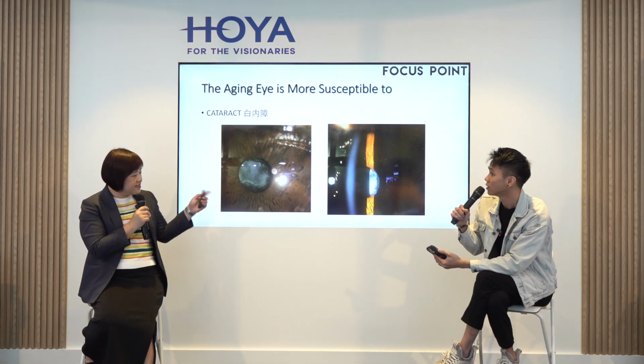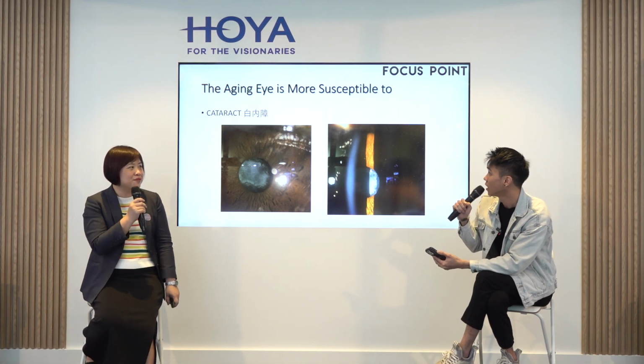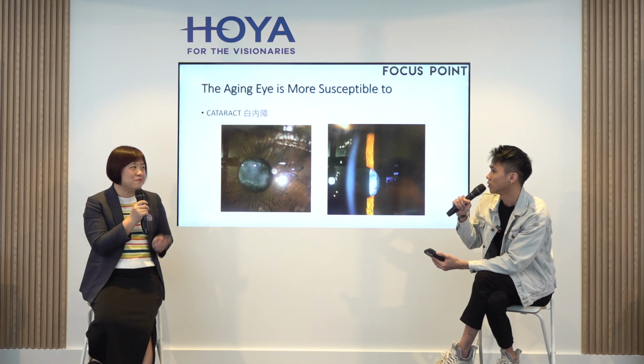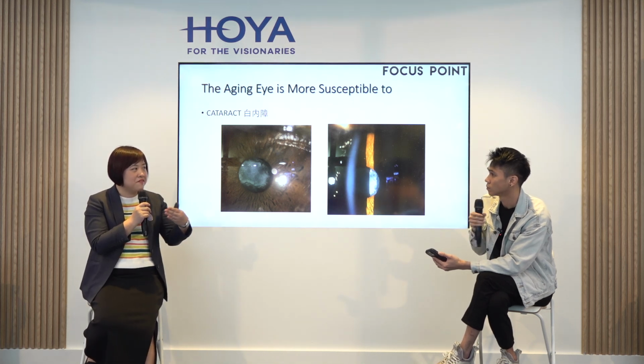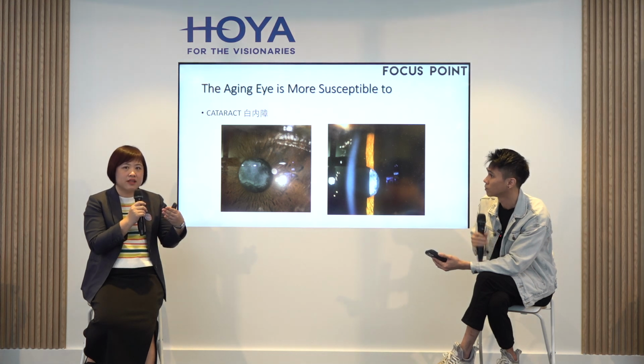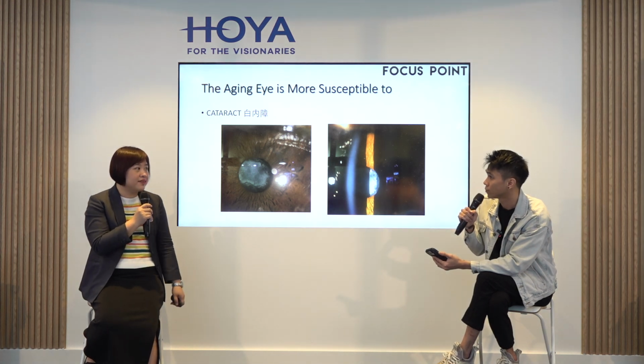Actually, this cataract picture is from IOI City Mall. It's one of the patients that we caught having cataract in IOI City Mall. But this one, she's queuing for the surgery at Hospital Kajang. She's supposed to have a cataract removal in October this year.